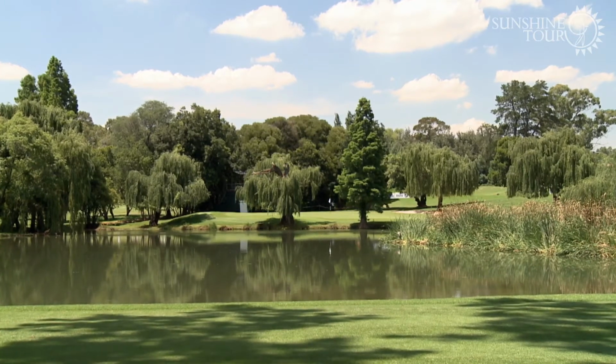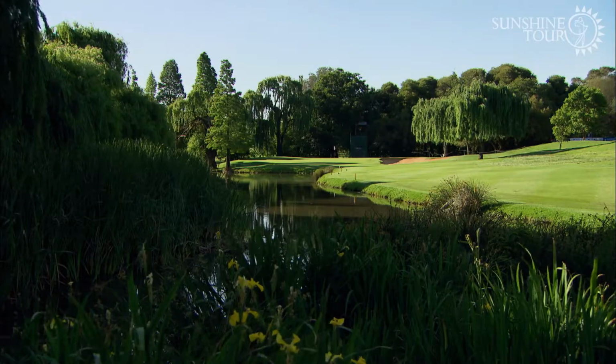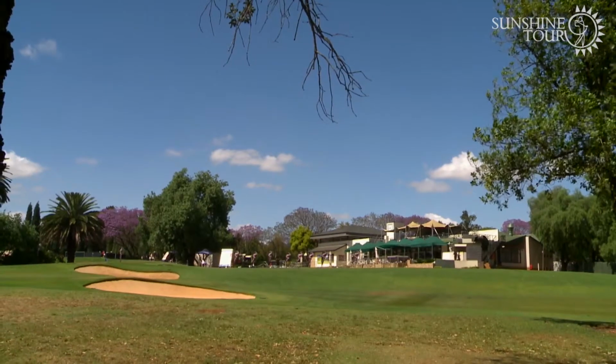They'll be tested over a par 72 course measuring just shy of 7,000 metres. Storm won with 18 under, but it sounds like a harder test is expected. The BMW SA Open Championship from January 11.